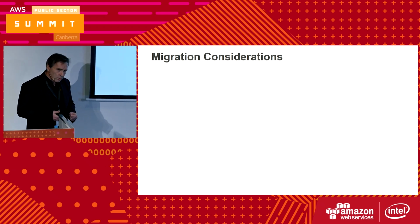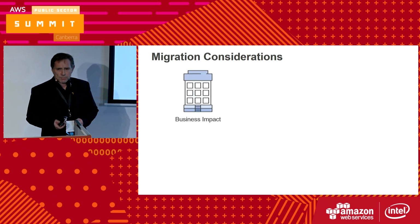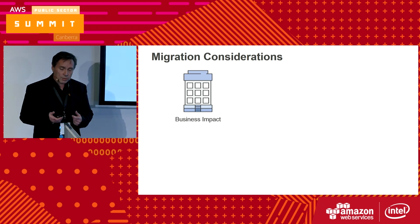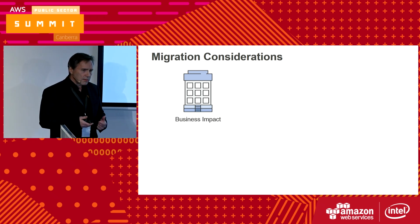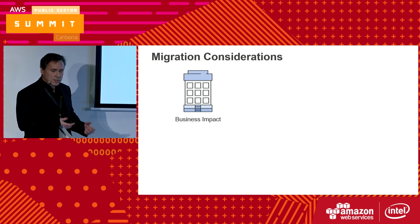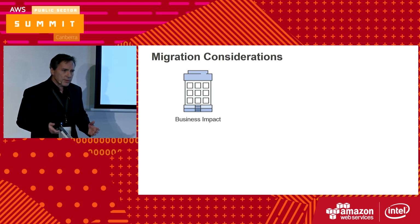But what are some things you need to bear in mind when you're doing a migration? The first thing is business impact. So think about how much downtime your business can sustain without starting to impinge on the SLAs you have with your customers. Another dimension is what's your current licensing situation with your database software? If you've got a whole bunch of perpetual licenses, are you able to bring them to AWS, or do you need to use our licensing? Another thing is support contracts.